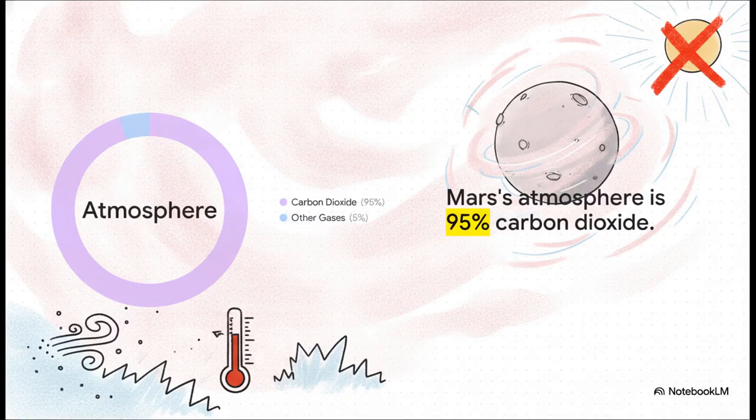On top of all that, it is completely suffocating. Looking at the breakdown of the modern Martian atmosphere, we can see it's composed of 95% carbon dioxide. But the real kicker here is its density. It is only about 1% as thick as Earth's atmosphere. It completely lacks the greenhouse effect it would need to retain any heat, leaving absolutely nothing but freezing temperatures and massive, wind-swept dust storms that can just blanket the whole planet in a pink haze.